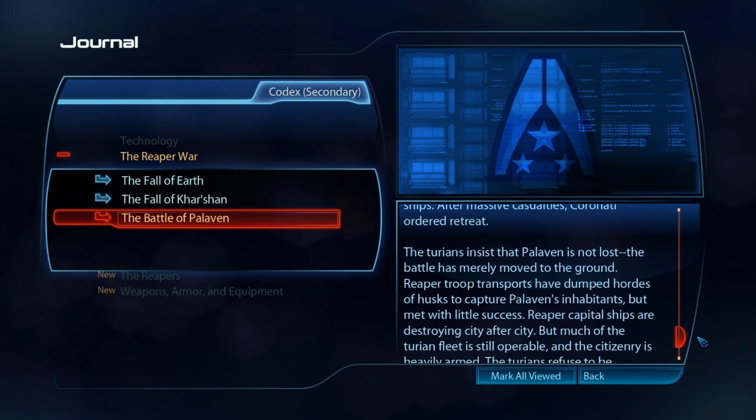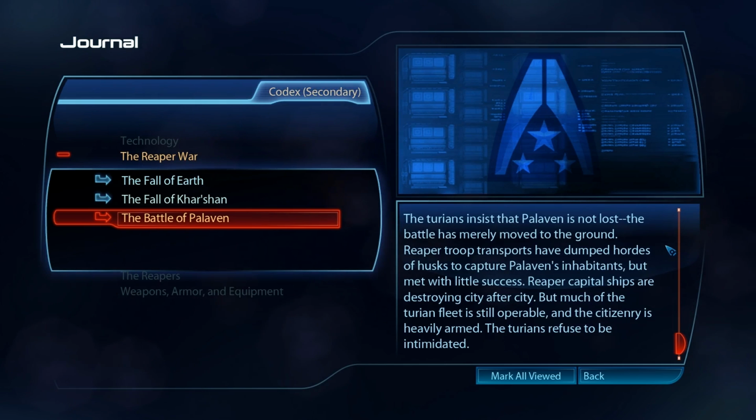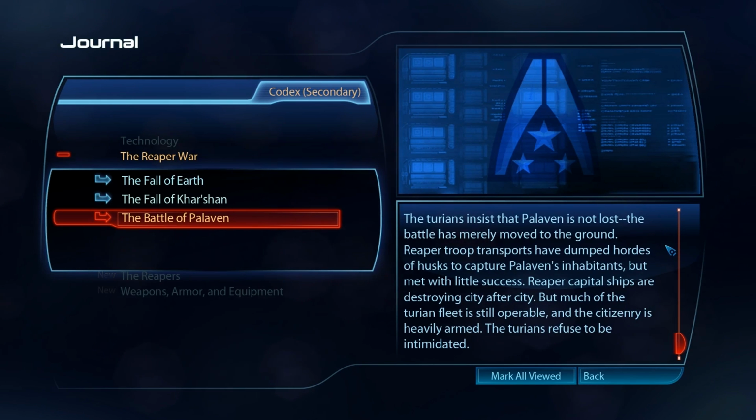The Turians insist that Palaven is not lost. The battle has merely moved to the ground. Reaper troop transports have dumped hordes of husks to capture Palaven's inhabitants, but met with little success. Reaper capital ships are destroying city after city, but much of the Turian fleet is still operable, and the citizenry is heavily armed. The Turians refuse to be intimidated.